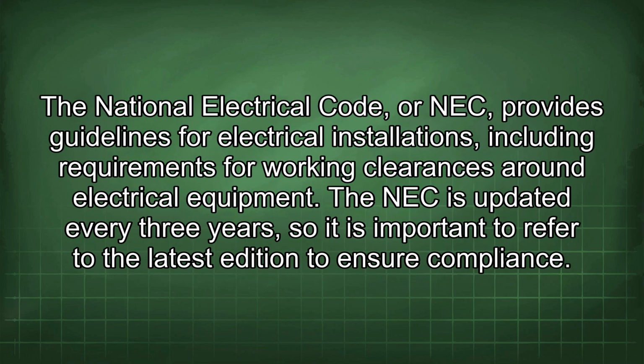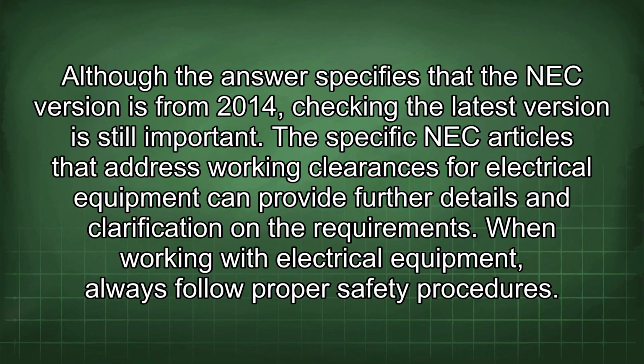The National Electrical Code, or NEC, provides guidelines for electrical installations, including requirements for working clearances around electrical equipment. The NEC is updated every 3 years, so it is important to refer to the latest edition to ensure compliance. Although the answer specifies that the NEC version is from 2014, checking the latest version is still important. The specific NEC articles that address working clearances for electrical equipment can provide further details and clarification on the requirements.